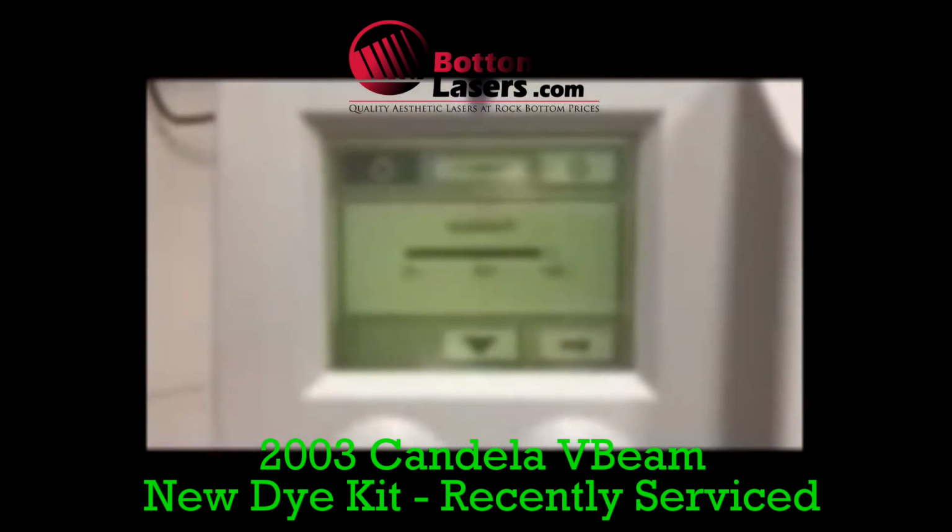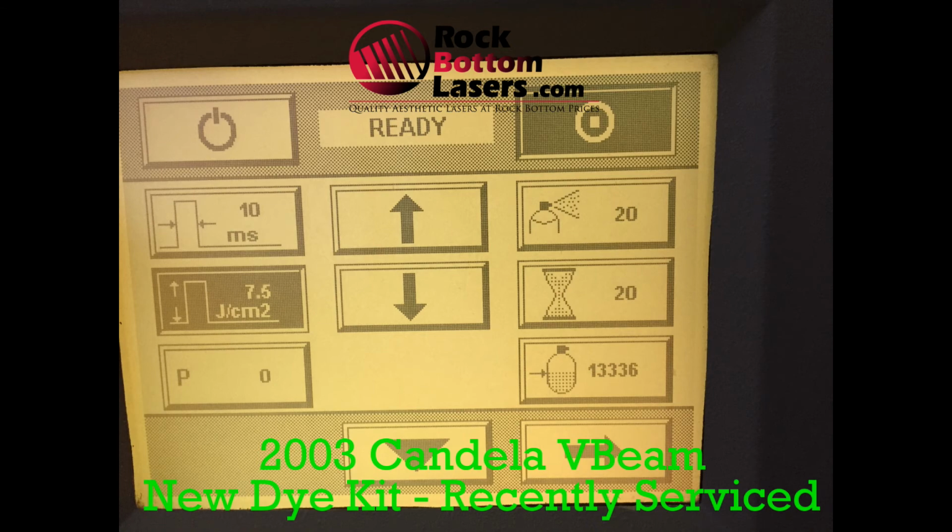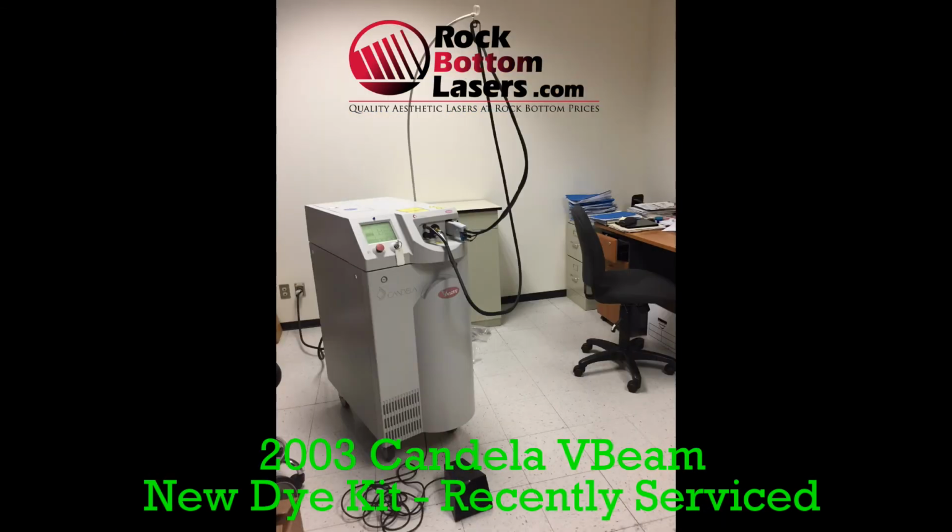It has all of the different hand pieces with the various spot sizes. It comes with a 90-day warranty that includes parts, labor, and travel, and a lot of additional accessories.